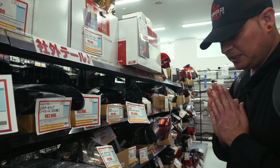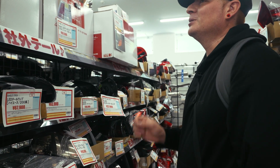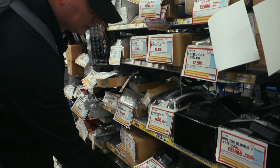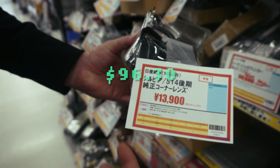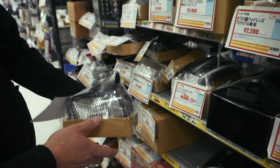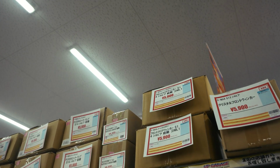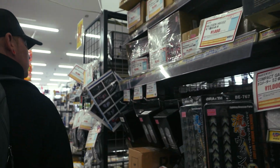Okay, here we're really probably gonna need a minute and actually carefully dig through this, because this is one of the places that we really need to find something. Alright, so the only cool thing we found so far is some S14 Koki corner lamps. And with the current exchange rate, this works out to about $100. So not a bad price. Not what we're looking for though. There's also a bunch of reproduction D-Max S14 and S13 lamps. So that's pretty cool, but that's also not necessarily what we're looking for. So we're gonna keep looking.